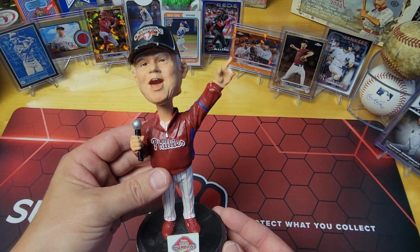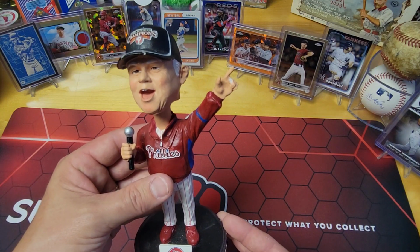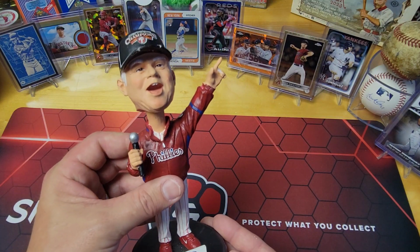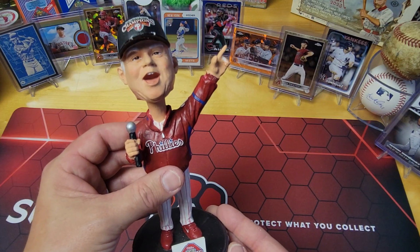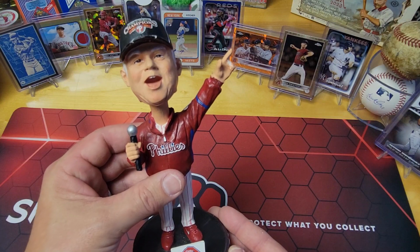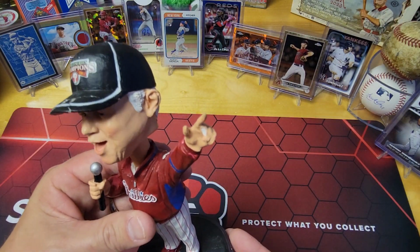Now this I didn't notice in the box. I didn't scour the box. I didn't study every piece. I didn't try to nickel and dime the people that were selling it. Again, that's not why I'm in the hobby, or why I'm collecting Phillies memorabilia. What I didn't notice is the finger is missing there.